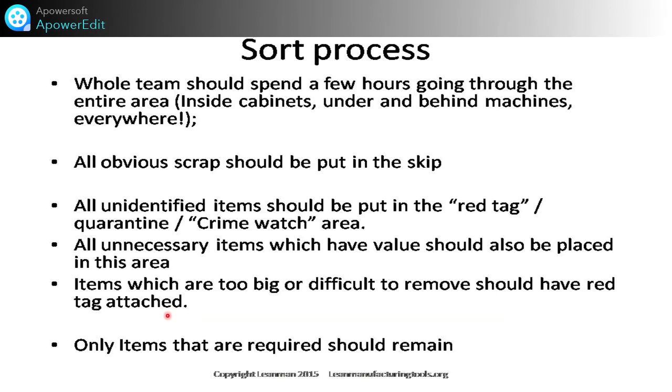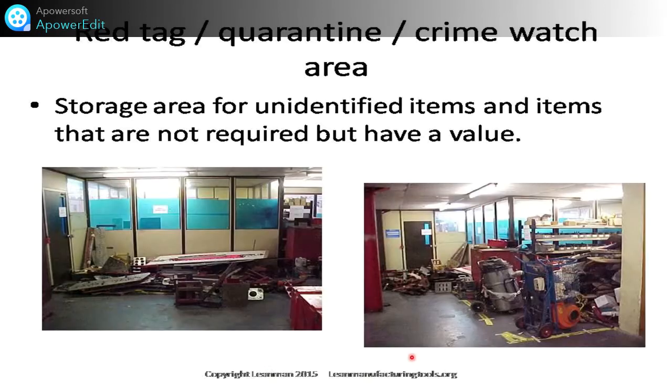It is not usable. Only items that are required should remain. So see, this is the diagram which will represent the red tags, quarantine or crime watch area. The storage area for unidentified items and items that are not required but have value. See, this is the before picture and this is the after picture. They are sorted, all this required or not required, according to their place.